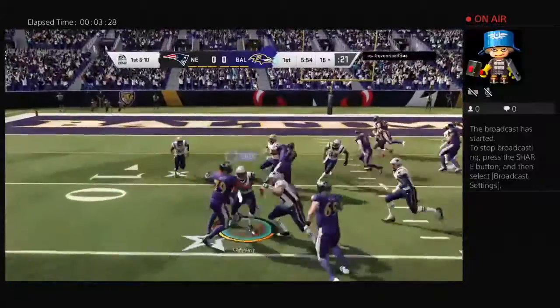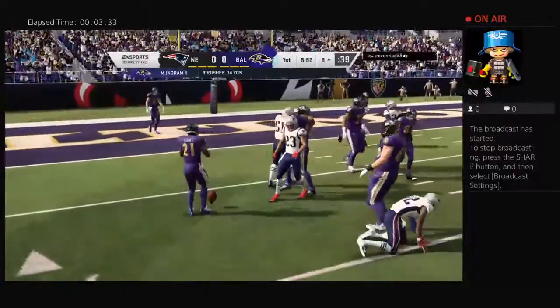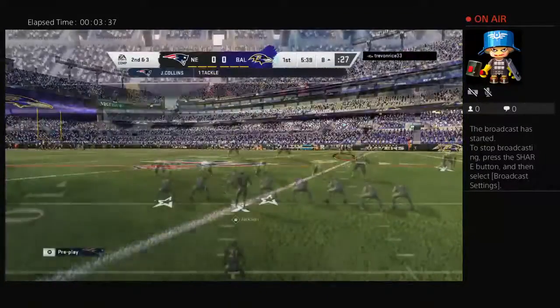They'll run on first down. Ingram. And effective running here. He'll take it down inside the 10. It's a 7-yard carry to set them up with a 2nd and 3.